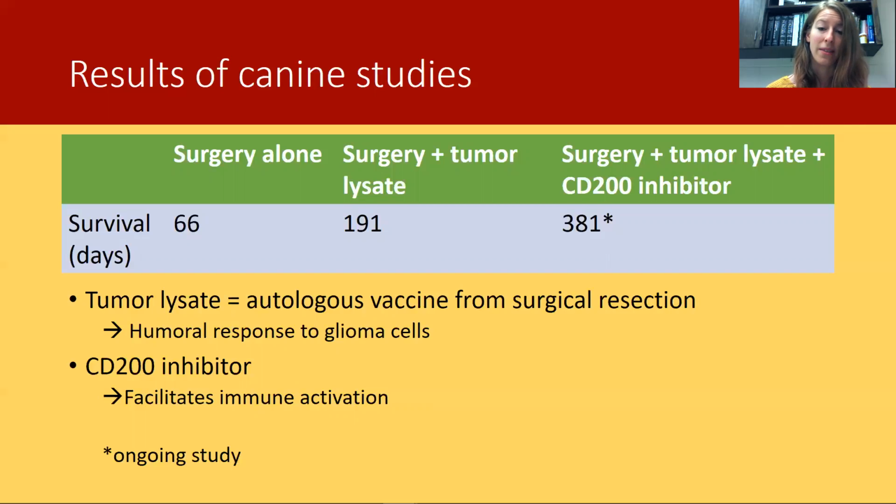CD200 is an immune checkpoint that glioma cells produce in abundance, and it's highly immunosuppressive. And so by providing an inhibitor, we're able to facilitate immune activation. This is an ongoing clinical trial, and so that means that it's likely that our survival time will actually be longer because many of our patients are still alive at the time of this presentation.